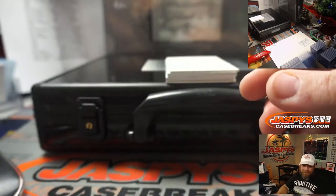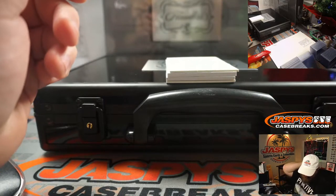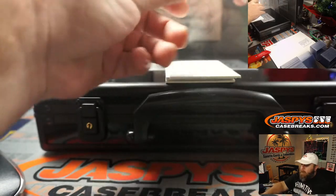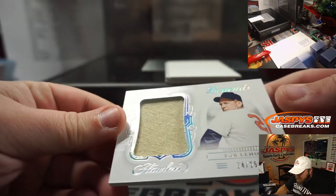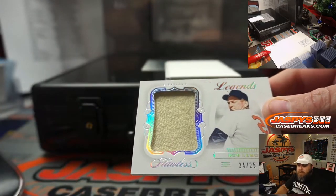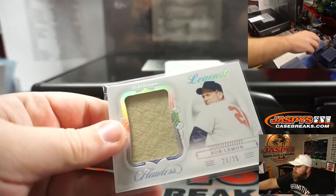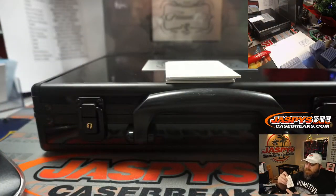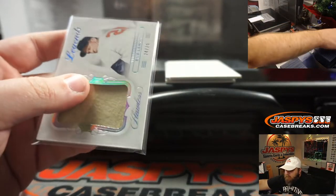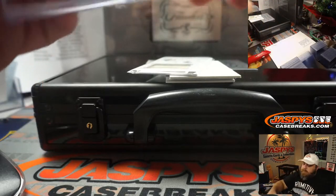Ugh, old school. Oh, there you go. Bob Lemon, Jumbo Relic for the Cleveland Indians, 24 out of 25 there. Going to Paul Brooks. Nice flannel, or whatever they used to use. Anybody in the chat listening, or Nick saying last spot mojo on that next break.